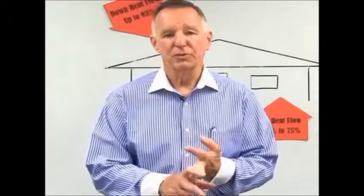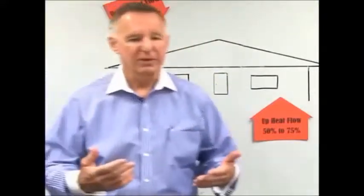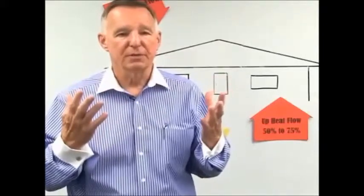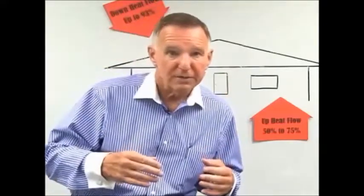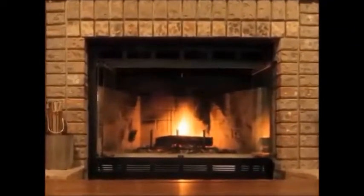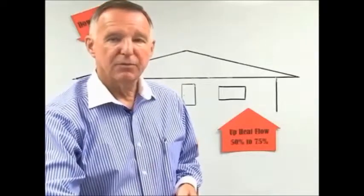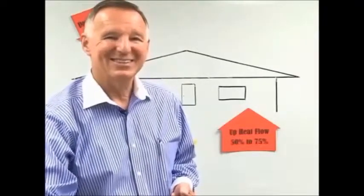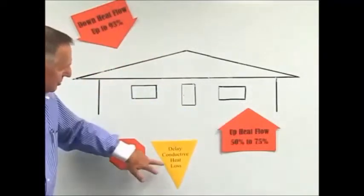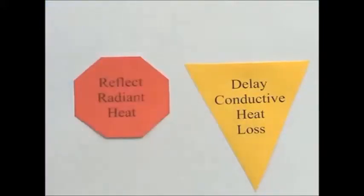For illustration purposes, I'm walking into the house and there's a fire going in the fireplace. I feel the radiant heat on my body and my face. It's warming me up. I look into the fireplace and I see the smoke going up the chimney. That's convective heat. I take a poker and I put it in the fire. I feel the heat coming up and warming my hand. That's conductive heat. And in your house, the purpose of insulation is to delay conductive heat loss.